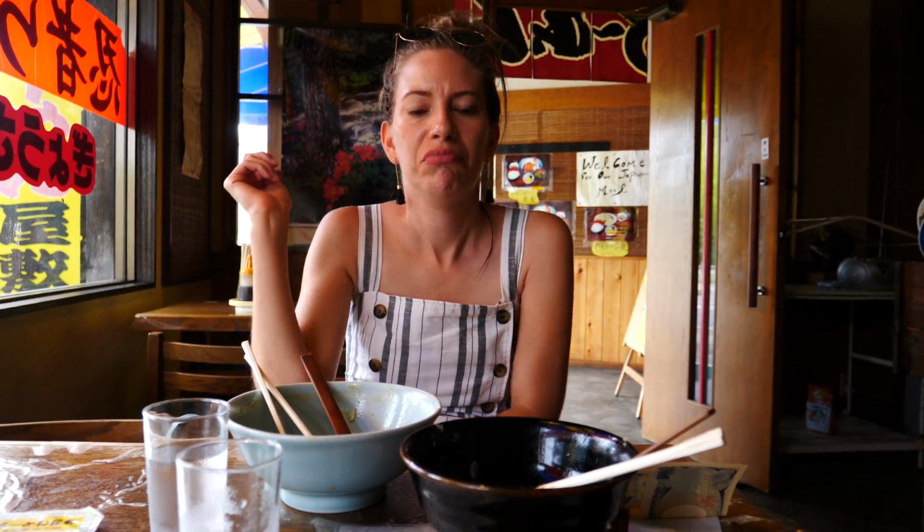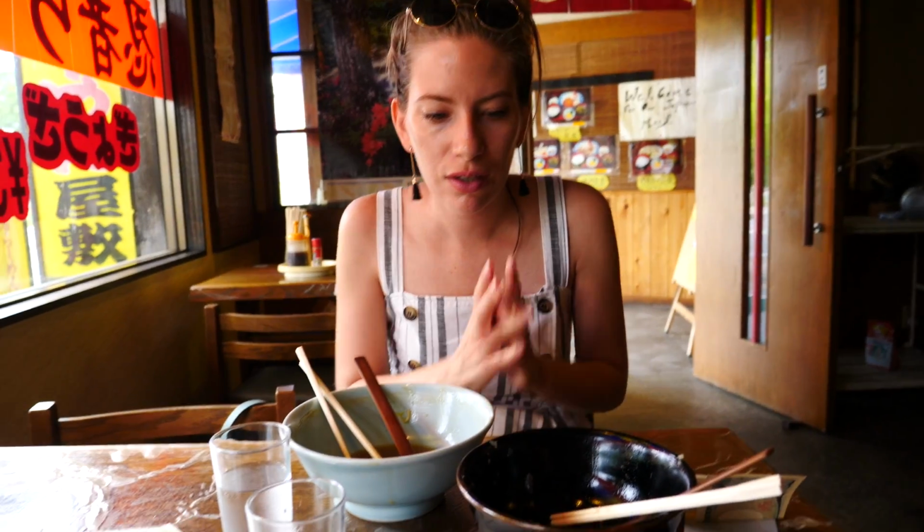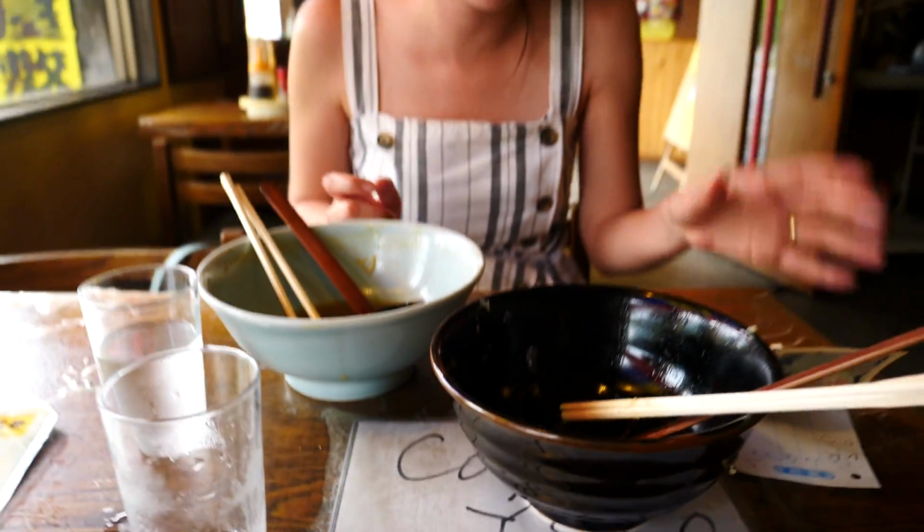Loving it. Well, I've managed to splatter soup all over me. I don't even know how. But anyways, we did really well. Yeah. Sam's bowl is completely empty. I just have a little bit of broth left, but I ate almost everything.